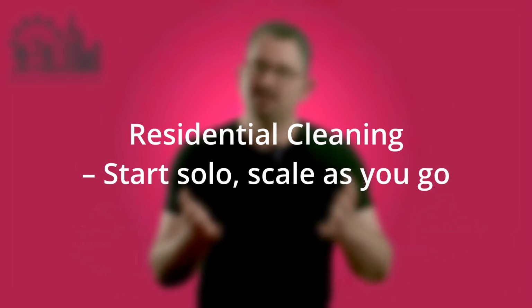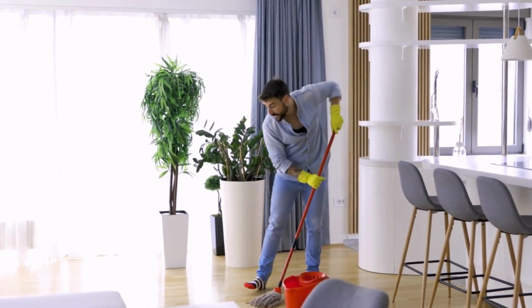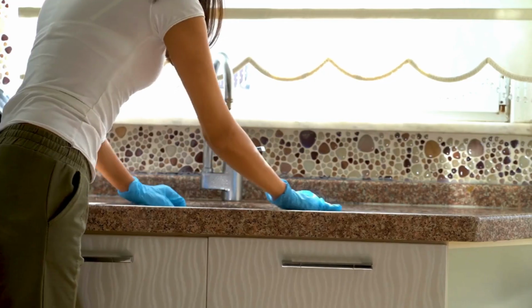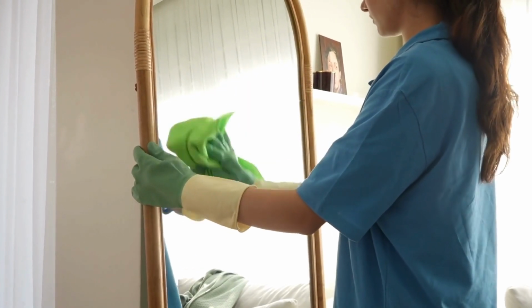Residential cleaning. Start solo, scale as you go. If you enjoy transforming homes and love that before and after feeling, this might be your niche. Residential cleaning includes house cleaning, deep cleaning, end of tenancy jobs and even Airbnb turnovers. It's one of the most affordable options to start and you don't need special licenses. It's ideal for people looking to work solo or test the waters as a side hustle.